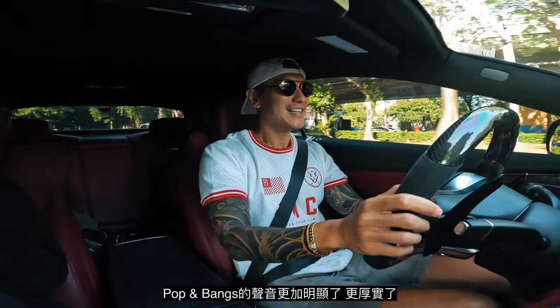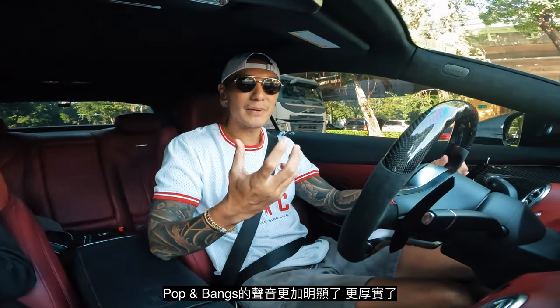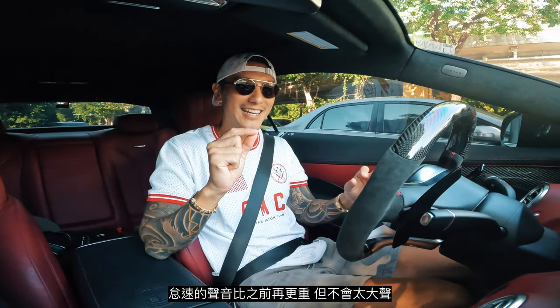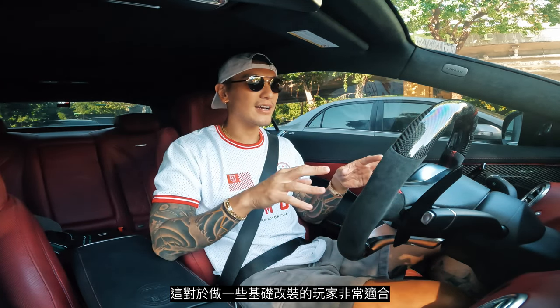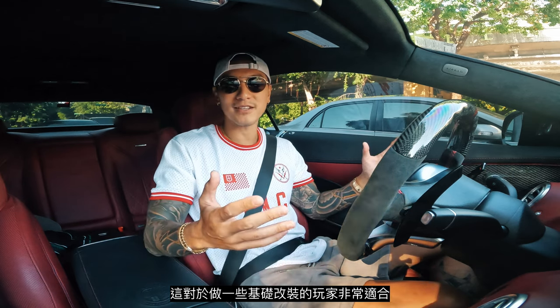All right. So the pops and the bangs are definitely more noticeable. It's a little bit thicker. The growl is there. It rumbles a tiny bit, but not too loud. For guys that are just doing some basic, moderate modding, you know what? This is probably perfect.